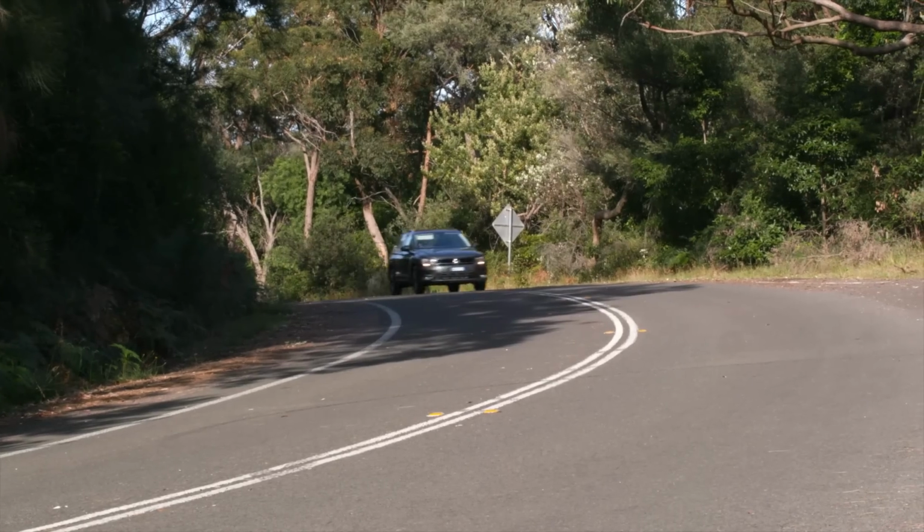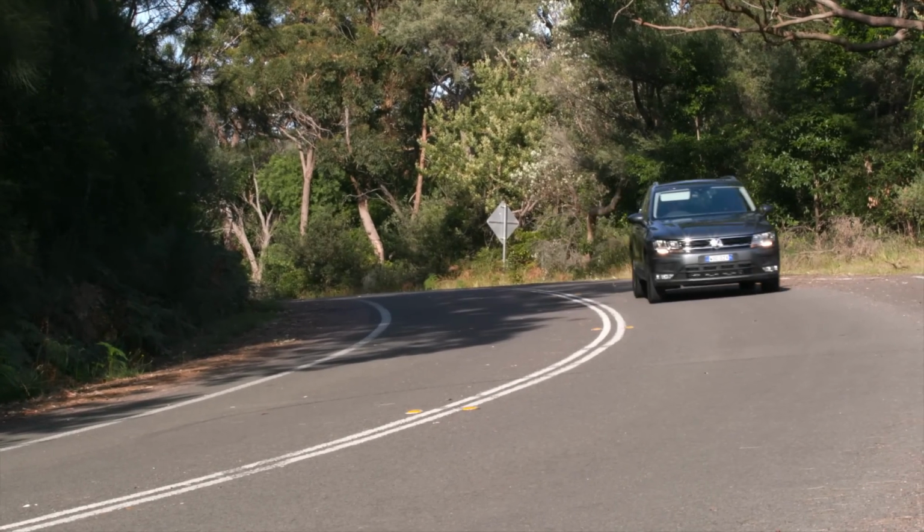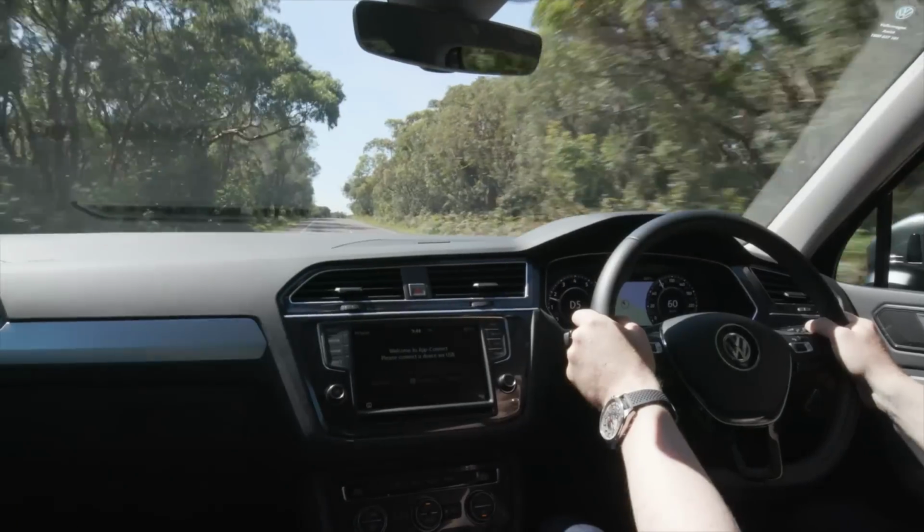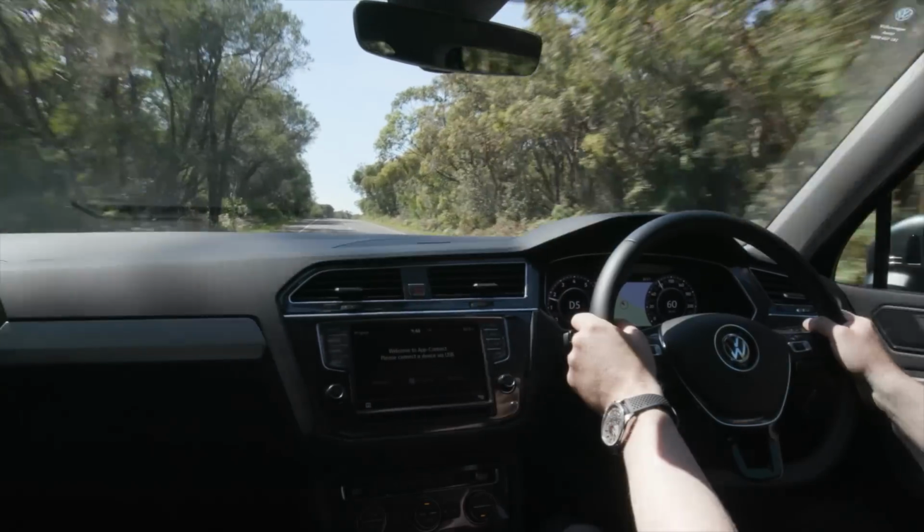Out on the road, the Tiguan is really good. It's got fantastic ride, really good handling. I've only driven the all-wheel drive 110 TDI and this one, the 132 TSI. There's not a great deal of difference between the diesel and the petrol, although there is probably a bit more go in the petrol. They both tow exactly the same, 2.5 tons braked trailer and about 750 kilos unbraked. It's quiet and everything just works.